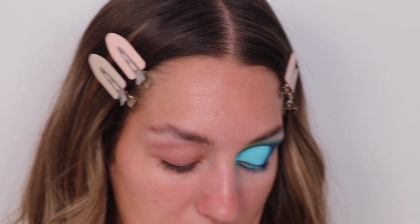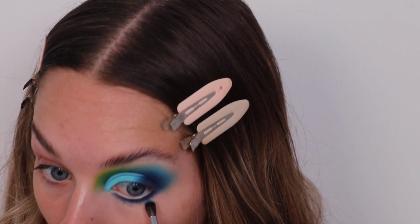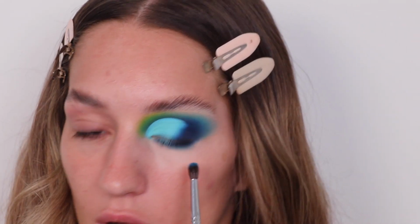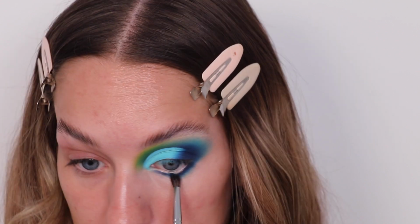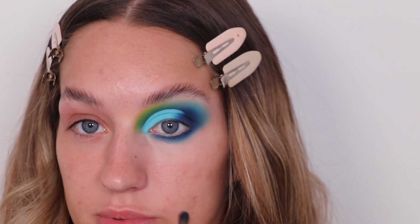The colour Sky High, which is that one right there. Why do I start almost singing the eyeshadow colours? I don't know. Sky High. I love the singing voice. Honestly, if someone's like, oh yeah, sing, I'll be like, what do you mean sing?